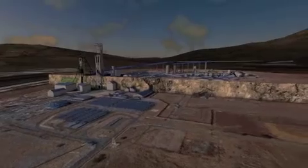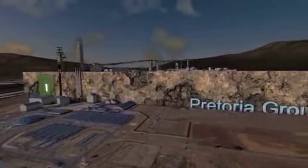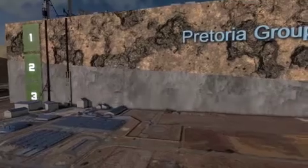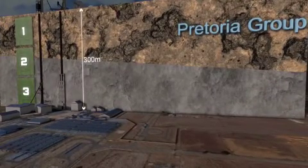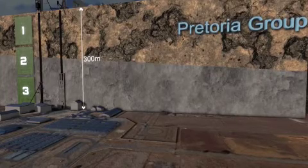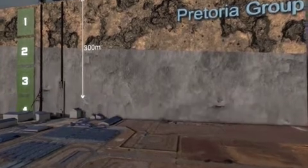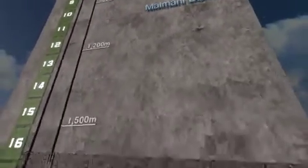The Witwatersrand Basin consists of several layers of sedimentary rocks referred to as groups, with the Pretoria group closest to the surface. To give an estimation of depth of the South Deep mining operations, you can see 3 football fields to scale, which are equivalent to 300 meters. The ore body is within the central Rand group at a depth of roughly 3,000 meters.